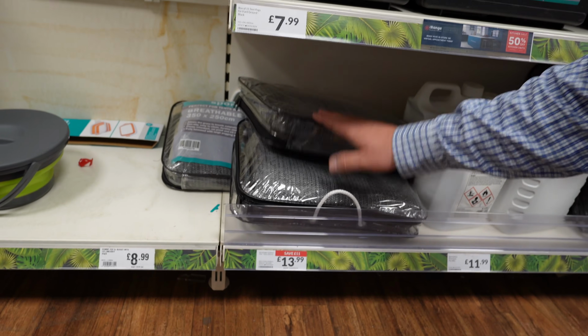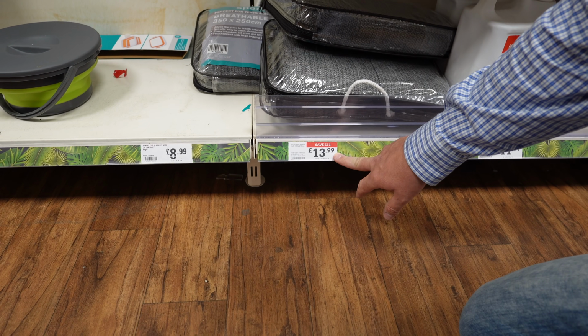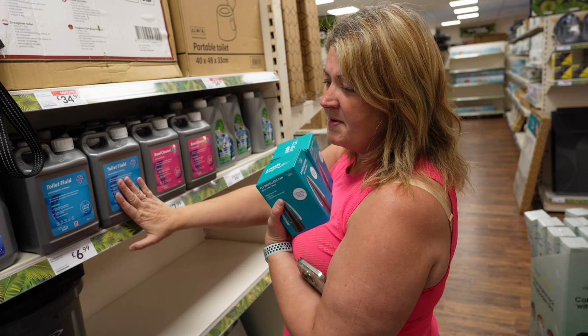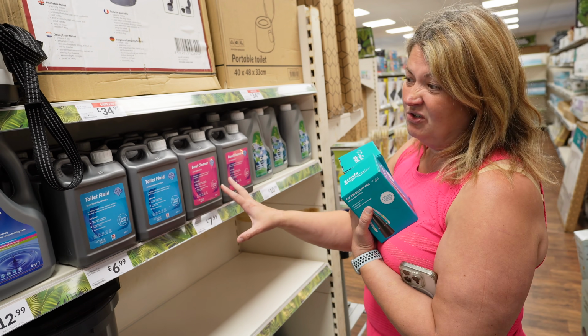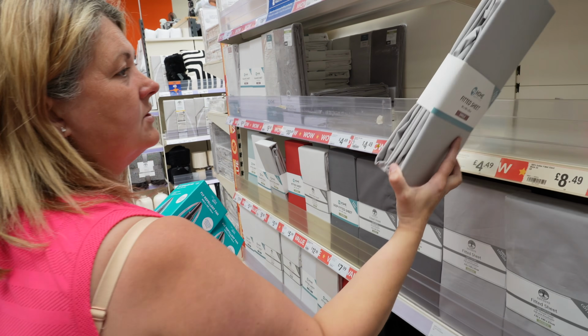And there's a small, lightweight, cheap version of the carpet we have outside, and it's down to $13.99. Oh, I found toilet fluid as well, $6.99. I can't remember because we have Sol Bio, which I absolutely adore. But if you're stuck, I guess this is a great place to come. You've got to love the range, haven't you? God, I love it. It's so cheap.